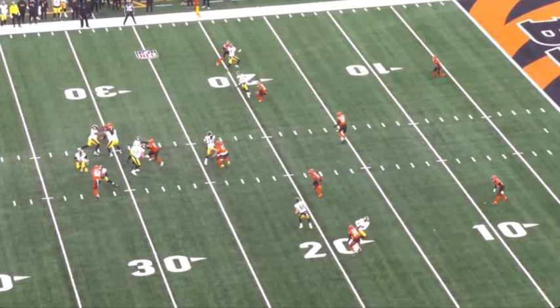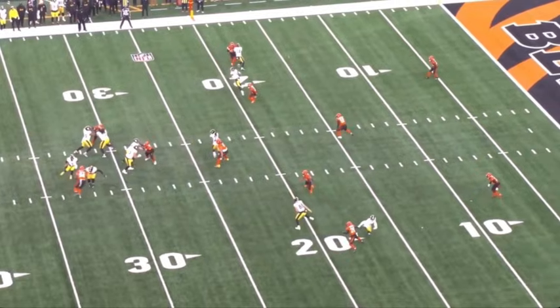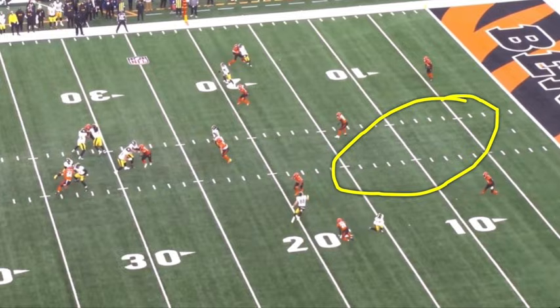But look at Pat have his eyes back to the quarterback and watch his reaction. I'm going to play this real slow. So he sees this guy is right in Russ's lap, and so Russ moves up. But look what Pat starts doing. Pat sees all of this open space right here. All of that open space.